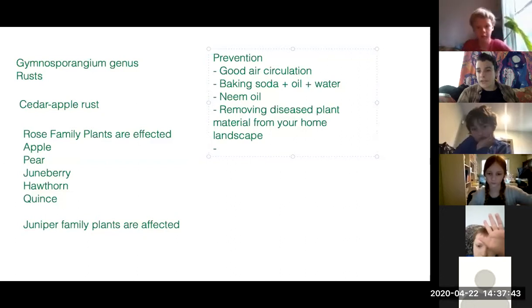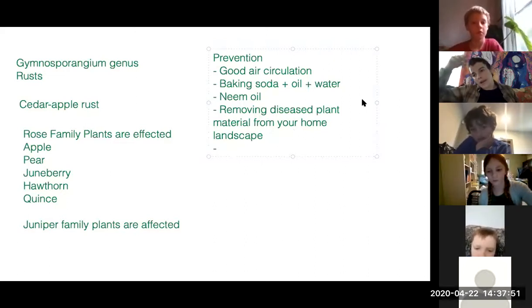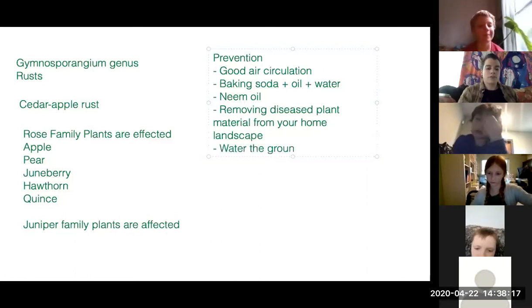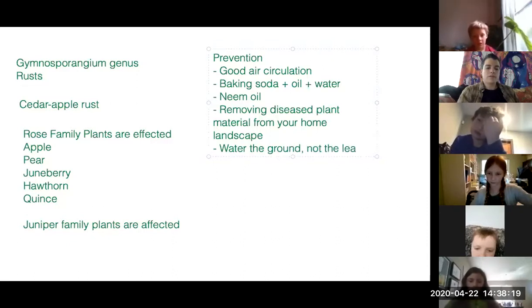And then something else that's really important to know if you're watering a garden is that you want to water the soil, not the leaves. If you're watering a tree, the water needs to be in the ground, not anywhere else. If you're watering the leaves of a tree, it's not doing anything good for the plant, and it actually could be increasing the possibility that you could get a fungus on your tree. So water the ground, not the leaves.